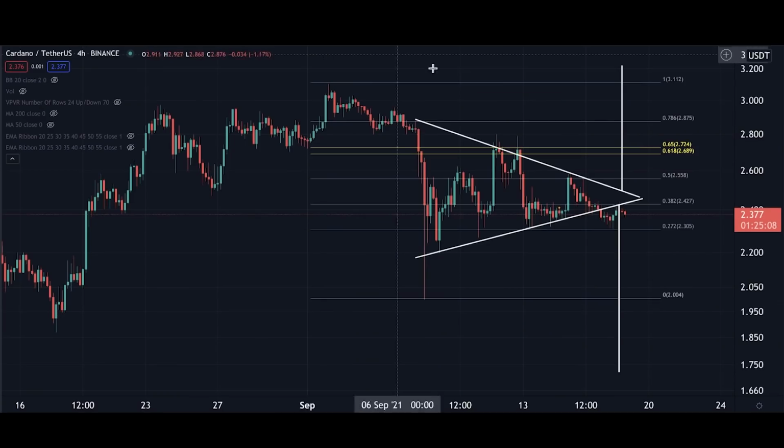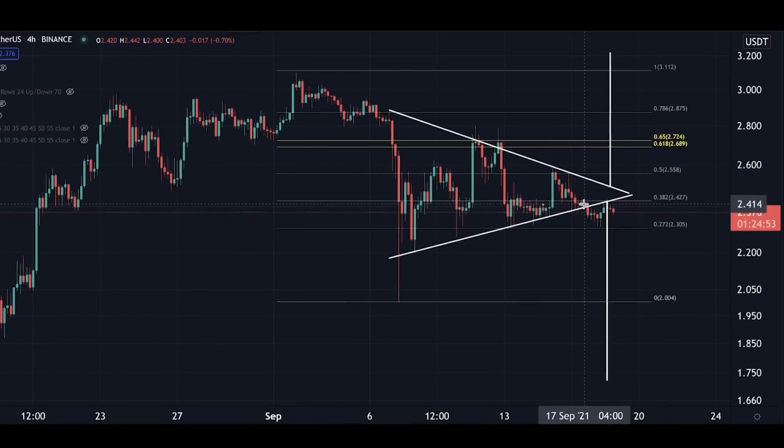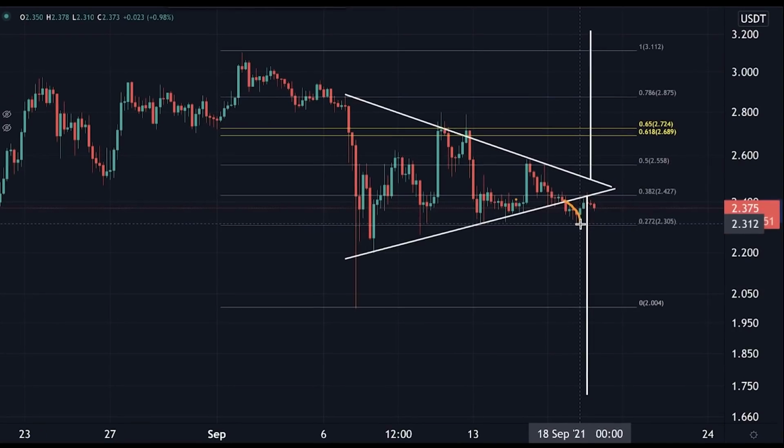So now let's get a quick look into Cardano. Guys, I mentioned to you that I did not like that breakdown. As we can see, we're coming down, we're retesting the lower support line of the symmetrical triangle, and now heading down again. That is a heavily bearish sign, because we got the retest, and we have confirmed that this line is now resistance.